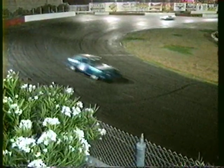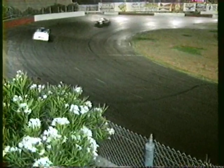Treadway and Borges battle it out in turn 2 now down the backstretch. Hilton. Now Crawford begins to close the gap between he and Chappell. Less than a half a second lead at this point. Chappell coming up on the 87 now of Duke Haas. He needs to get by Haas. That's the slower traffic. Haas will become a down car as well.